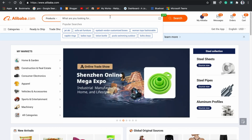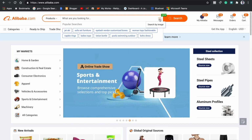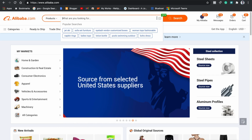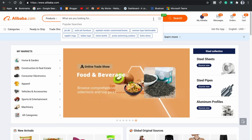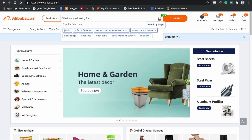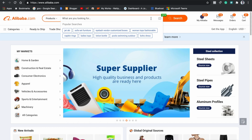Anyways, they give you a certain amount of words for you to actually use. And this feature right here, if you have an actual image of whatever you're searching, you can just click here and search for the image on your computer, or you could do it on your phone if you download the app, and you just take a picture of the image. If you don't have the picture, you could look for it in your saved photos on your phone, and then they'll match up your item to whatever it is on their website.